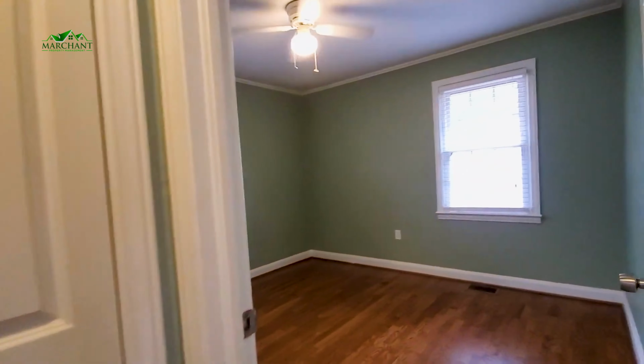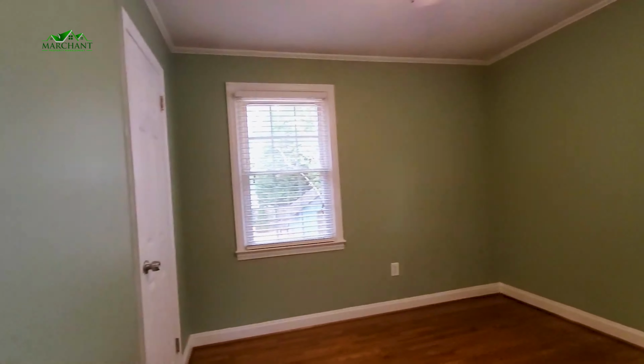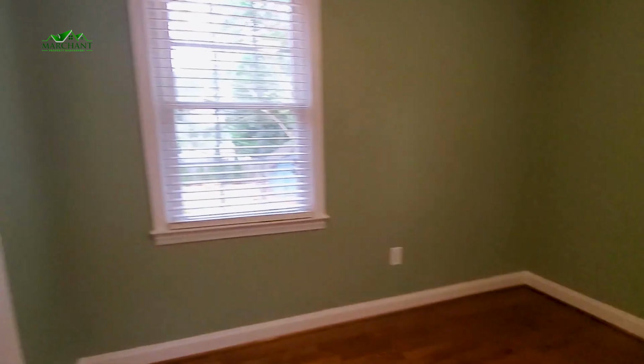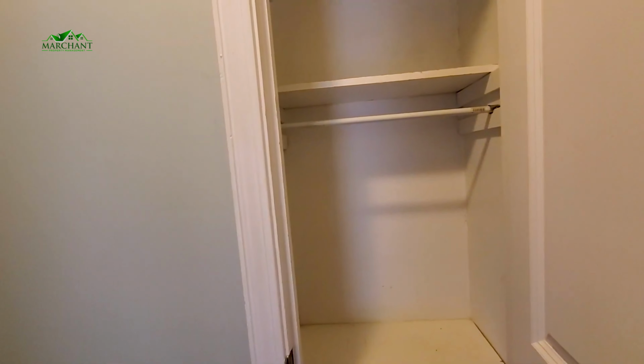This is going to be your first bedroom here off the hallway. Again, with those hardwoods. Your closet space here. Nice deep closets in these older homes. Just outside in the hall, you do have a storage linen closet here.